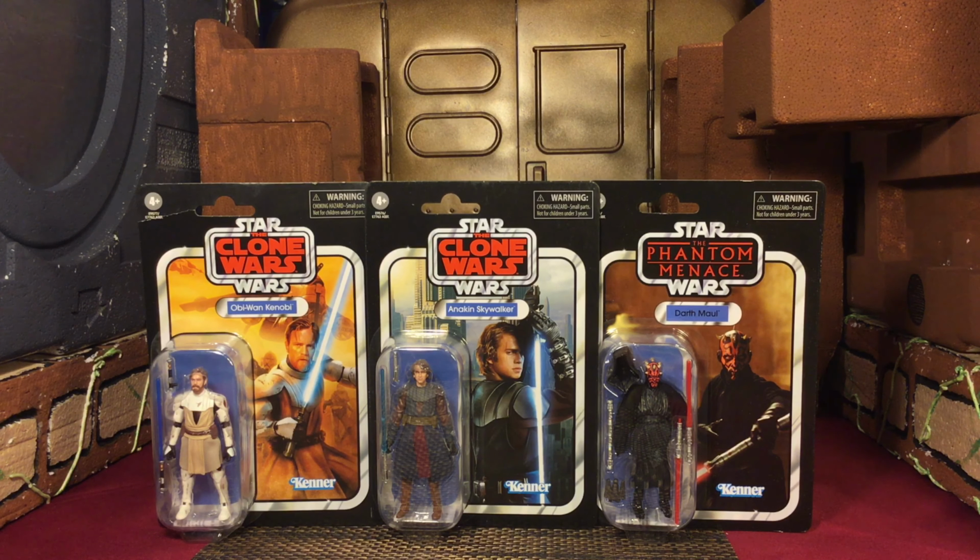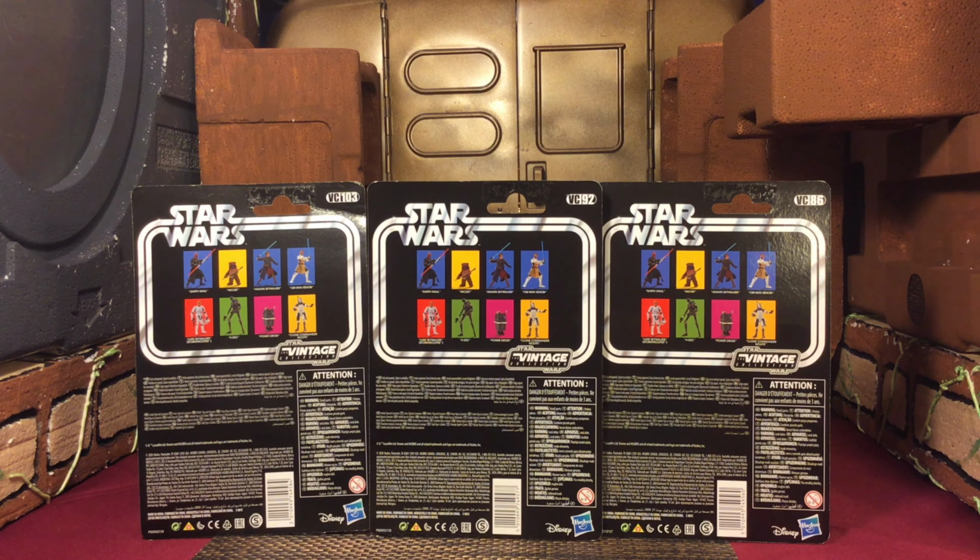And then on the back of each of your respective cards, you have each of the figures in the line. Of course, again, you have your Darth Maul, you have Wicket, you have Anakin, and you have Obi-Wan. Also Luke Skywalker, K-2SO, the Power Droid, and Clone Commander Wolf. The two out of this particular wave that have escaped me so far are the Power Droid and Clone Commander Wolf. I have yet to receive my pre-order for those two, nor have I been able to find those two in the wild. These three came from Hasbro Pulse off of a pre-order. You have the same wave depicted on all three cards for your respective figures.